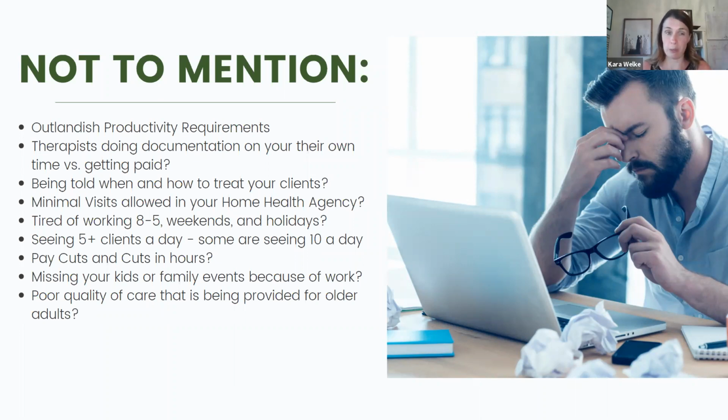So we really recommend getting the referrals, because you want to make sure that the doctor is going to sign off on your plan of care. And we have seen this happen where a therapist did not get a referral. They started seeing a client. They sent the plan of care to this client's doctor, and the doctor's like, I'm not signing off on this. So you do not want to get yourself in that situation.